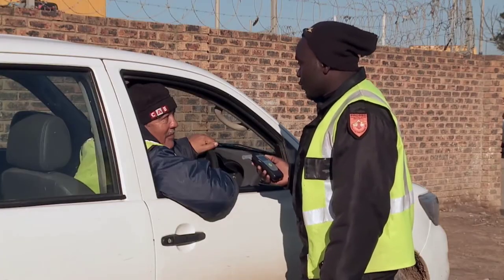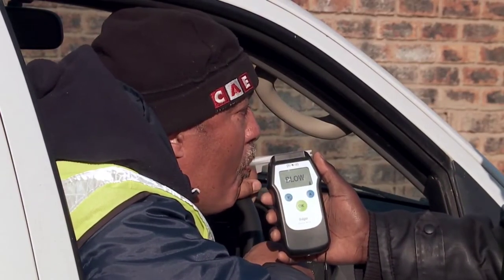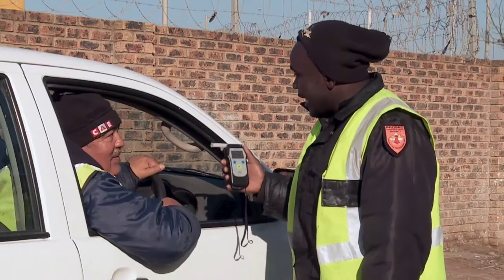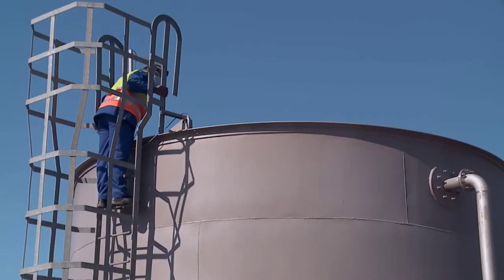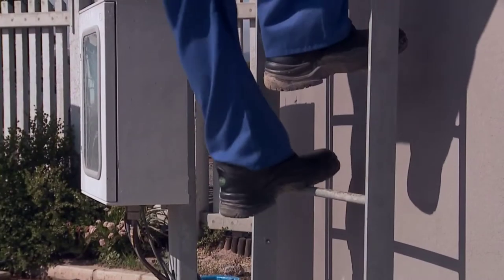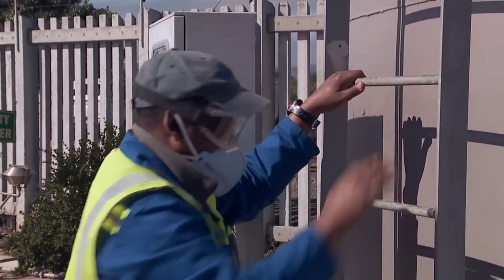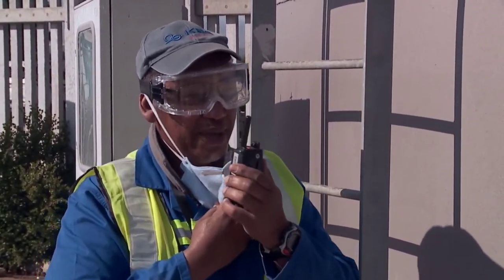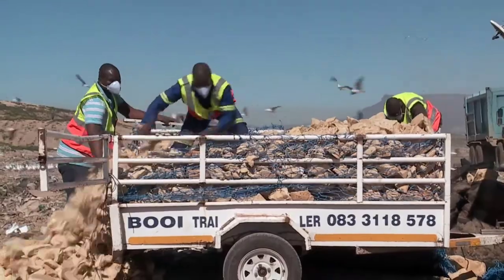The City of Cape Town has a zero tolerance policy on the use of alcohol or drugs. Random breathalyzer tests will be conducted on employees, contractors, and visitors upon arrival. In operational areas, employees and contractors may need to wear hard-tip safety shoes, long pants, long-sleeve shirt, reflective vest, dust mask, and safety glasses.